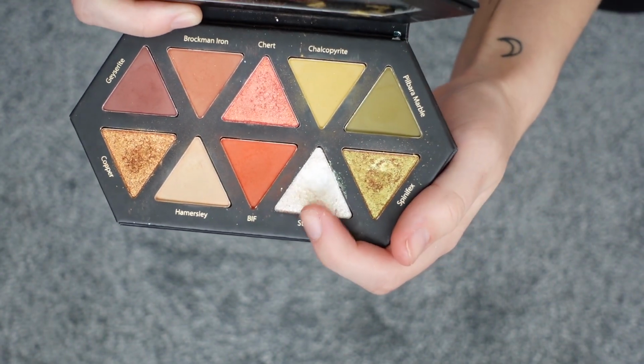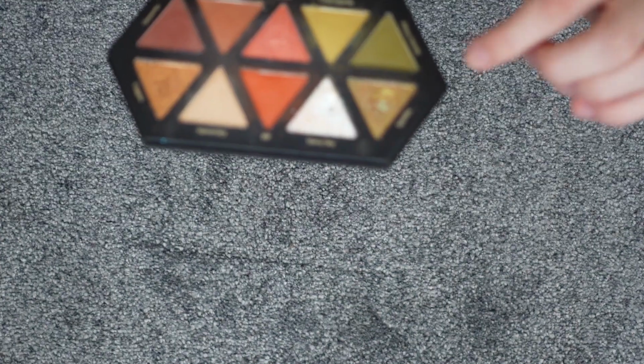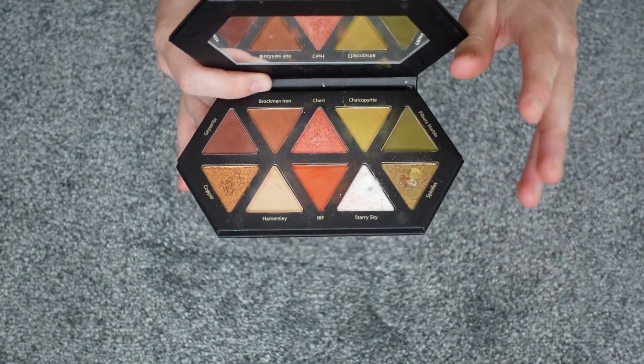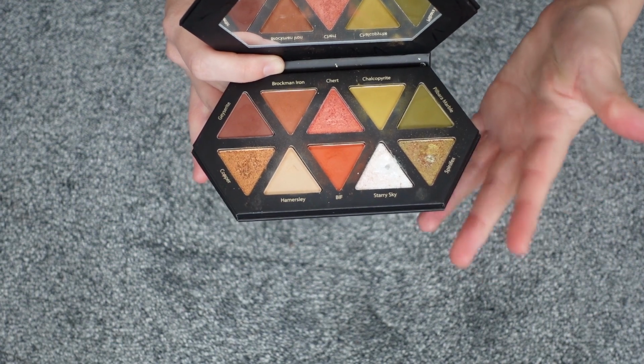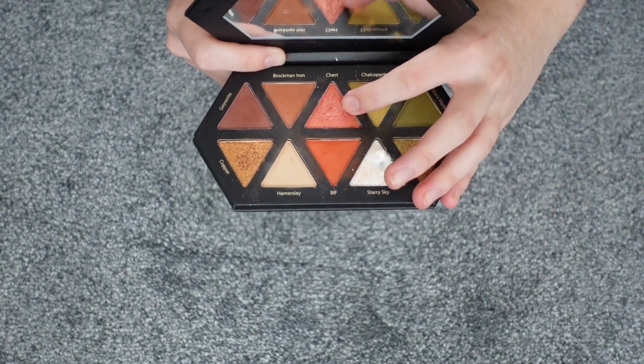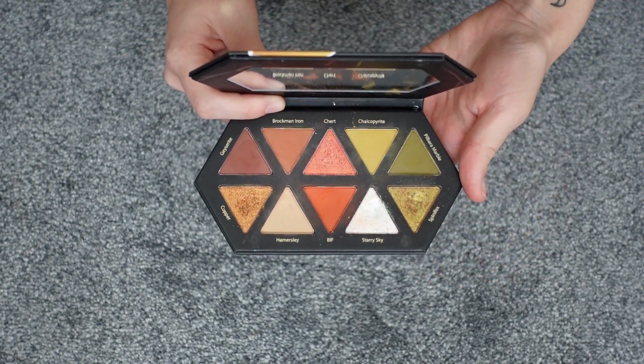I've hit pan in Starry Sky right here, and I can see a massive dent coming into Biff and Spinifex. The mattes in here are beautiful, so silky, pigmented, easy to work with. The only shade that I actively dislike in this palette is this one right here called Chert. It's just a bit too firm and not really pigmented enough for me.